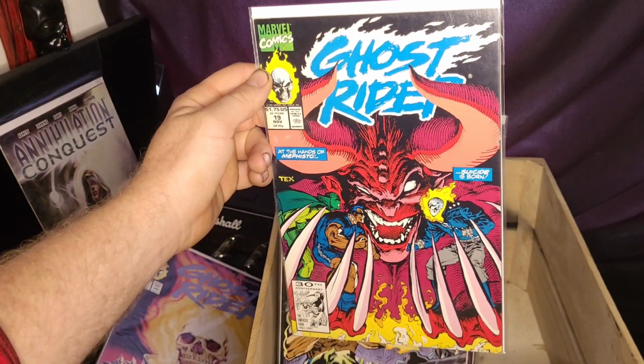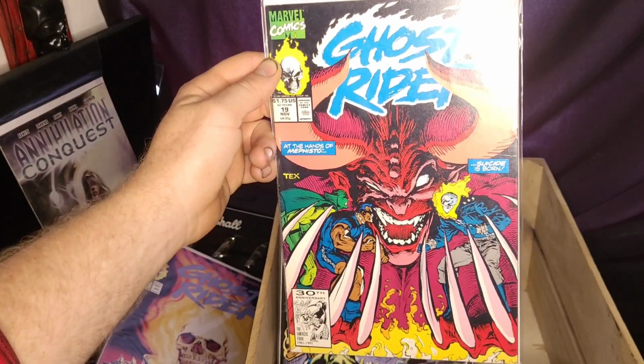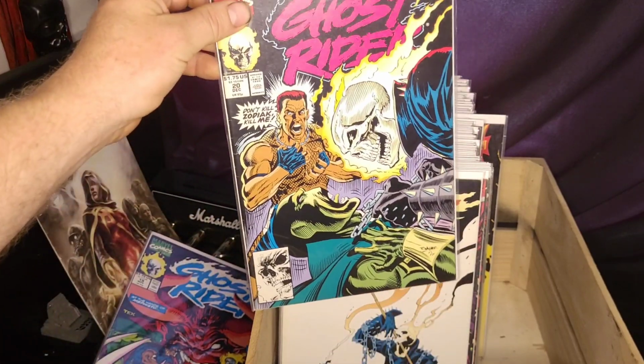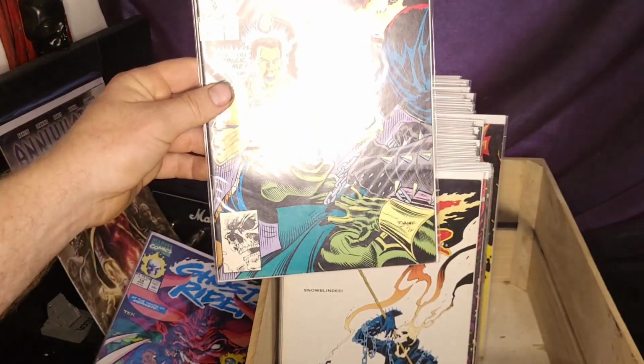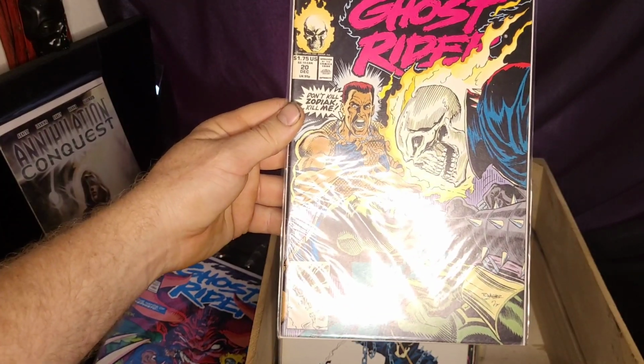Number 19. Who is it? Oh, well, it's gotta be Mephisto. Everyone thinks it's Mephisto. It is Mephisto, by the way. I'm not just joking about that. It's just everyone thought Mephisto's in everything, isn't he? So, right, we have number 20.